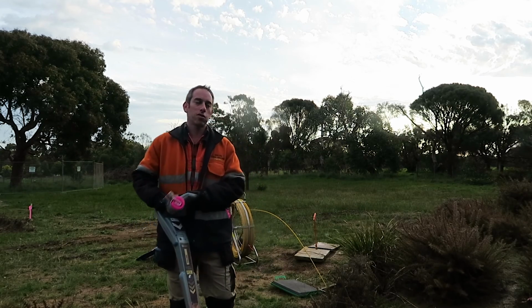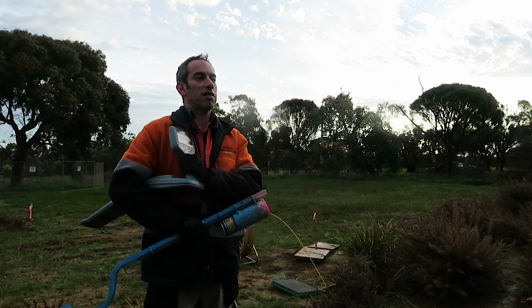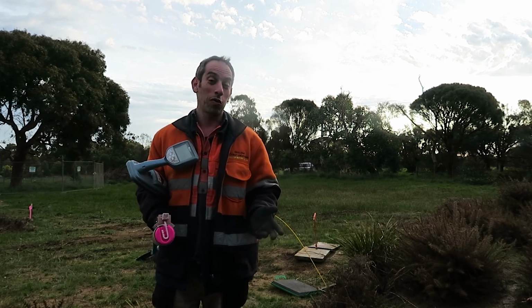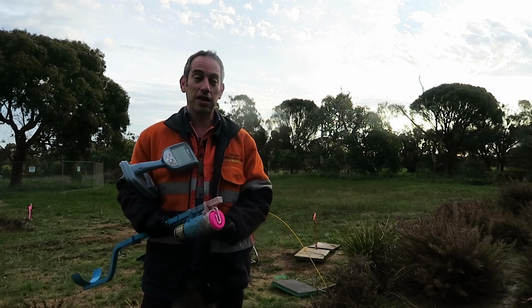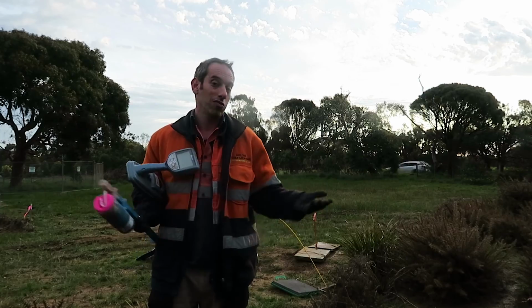Now, because I've already used white paint to mark the telephone, the Telstra, and there's nothing else in the area, the client asked me to use pink paint. Pink paint isn't normally what we use. It's not part of the Australian standard to use pink for NBN. But hey, the client wants me to use pink, I'll use pink.